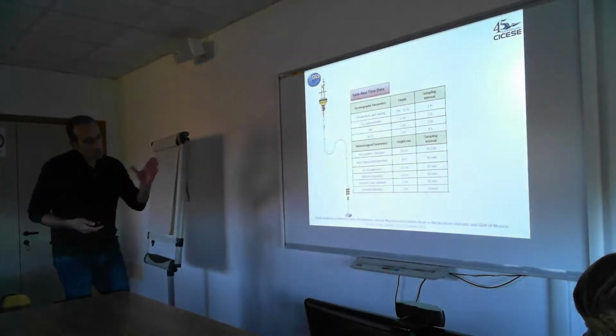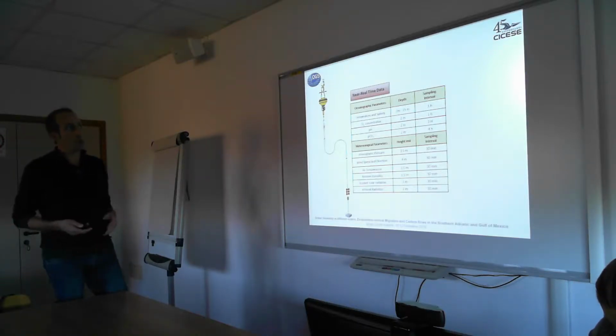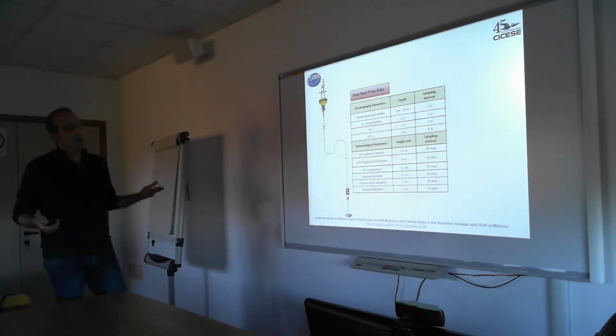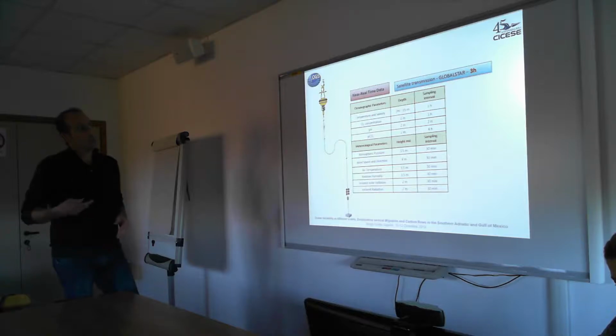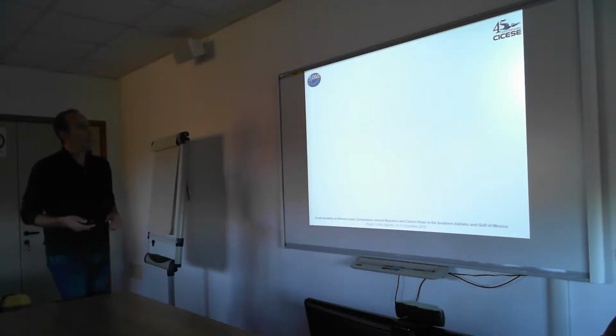Okay, just summarizing the table for the parameters that we collect, the relative depth and height above the sea level, and of course the sampling interval. You can see that it's a very high frequency interval. The satellite transmission of the data happens every 3 hours, and we have had continuous data transmission since September 2014.